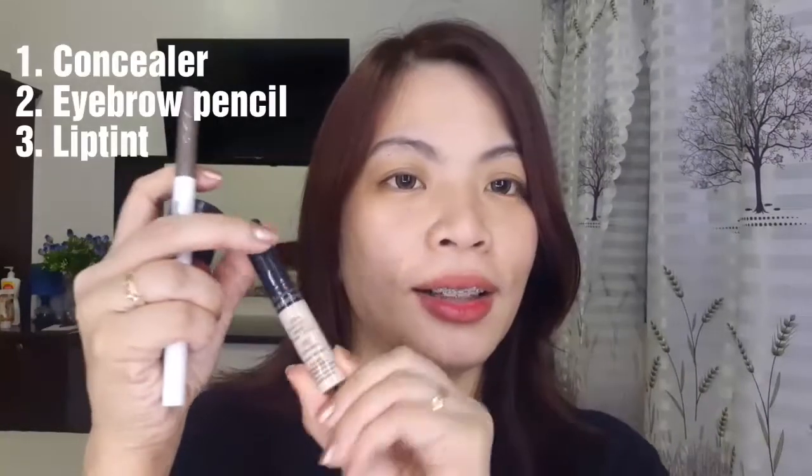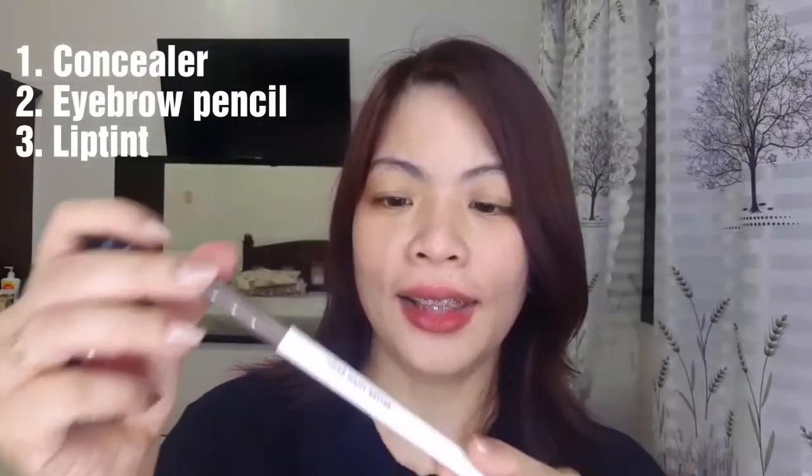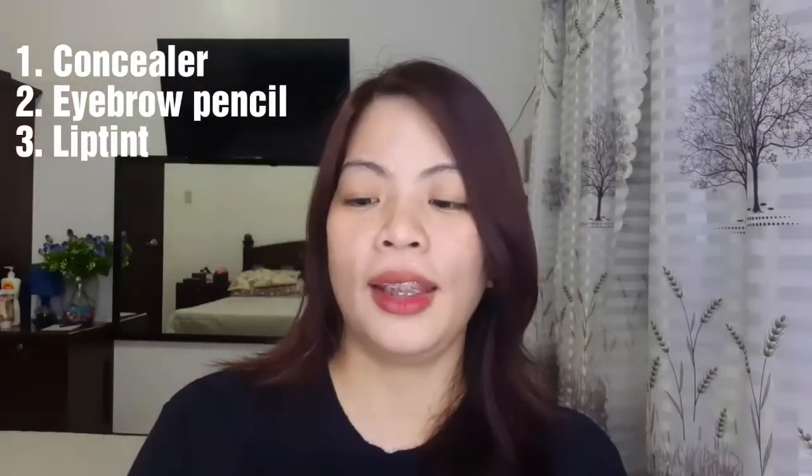So, ayun kong items for today, for this 3 items makeup challenge, is the concealer, which is my favorite concealer. This is the same, in the shade 01. Ayan. And pangkilay, this is the Careline Best Brow Liner. And then itong colorette color tints in the shade GG. Ayan. So without further ado, let's get into the video.